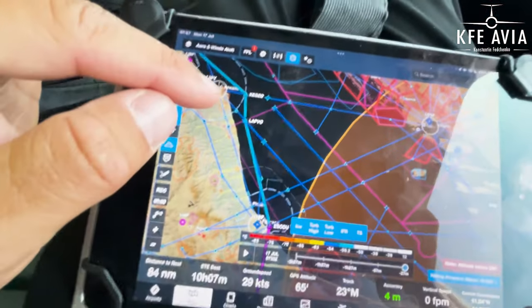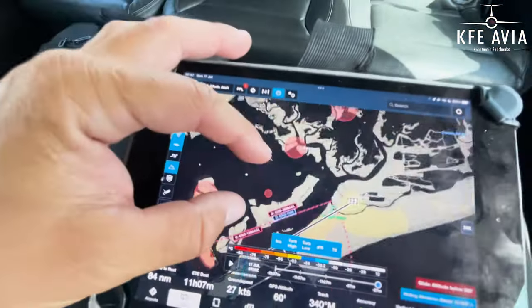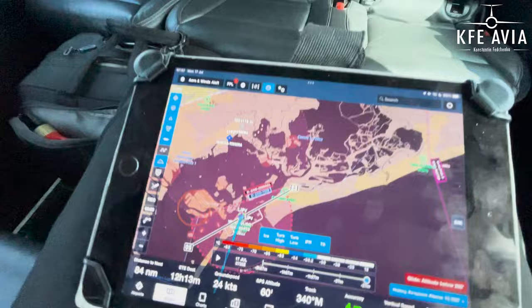We'll follow the coast. Hopefully we'll do a circle over Venice and land in Venice Lido. This is Venice International and we will land right just here. And I hope you will enjoy this sightseeing tour today.